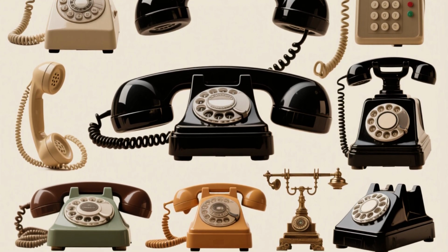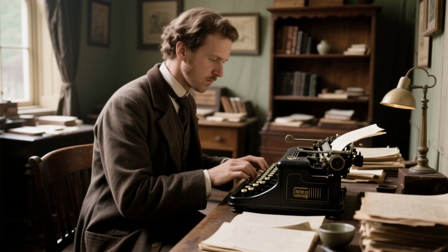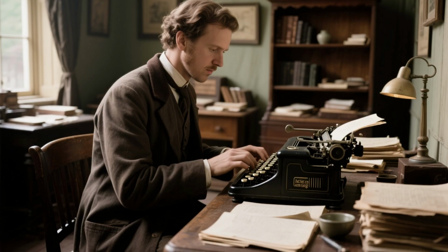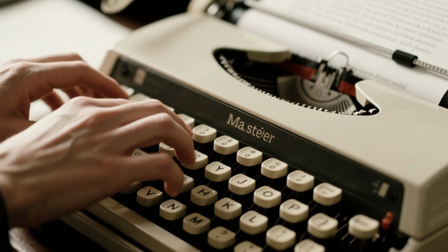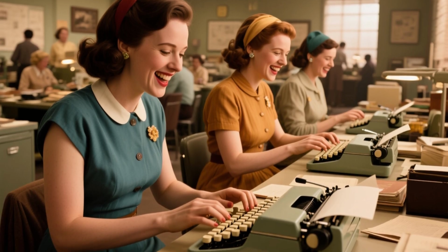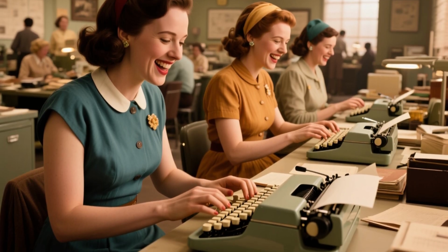Typewriter. The typewriter was invented in the early 1800s and quickly became an indispensable tool for writers, typists, and businesses. It allowed people to produce high-quality written documents much more quickly than they could by hand. The typewriter also opened up new opportunities for women in the workforce, since they were often employed as typists.